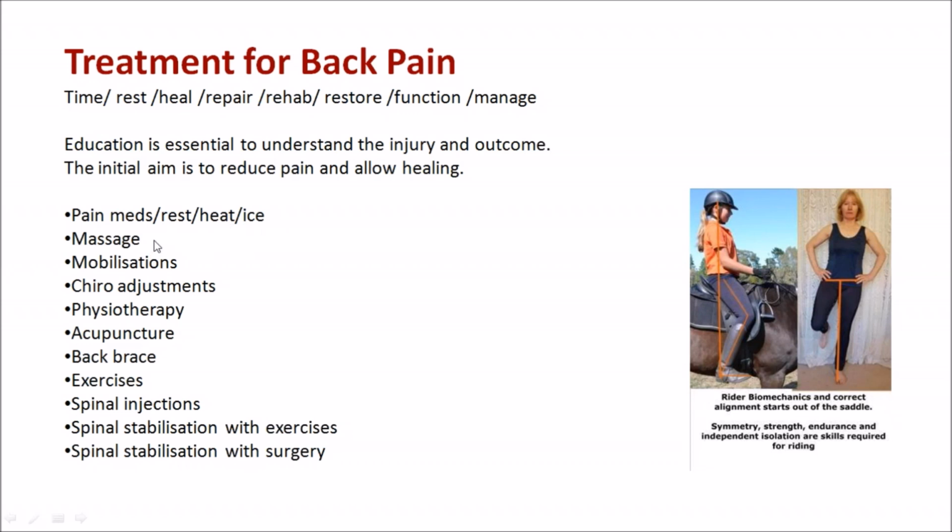Massage, see a good educated massage therapist. Mobilisation, that comes under the umbrella of physio. Chiro adjustments, it's not necessarily something that I recommend, but a good chiro makes a good chiro, I don't. So if that works for you, certainly use it. A chiro is a good chiro and a physio is a good physio. We do interrelate, but I'm a physio, so I use physio.